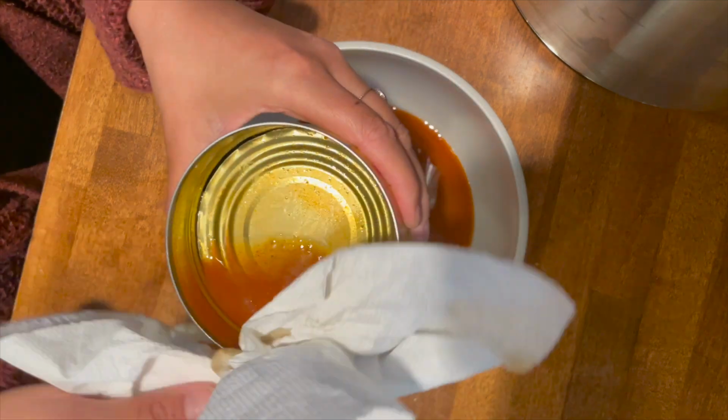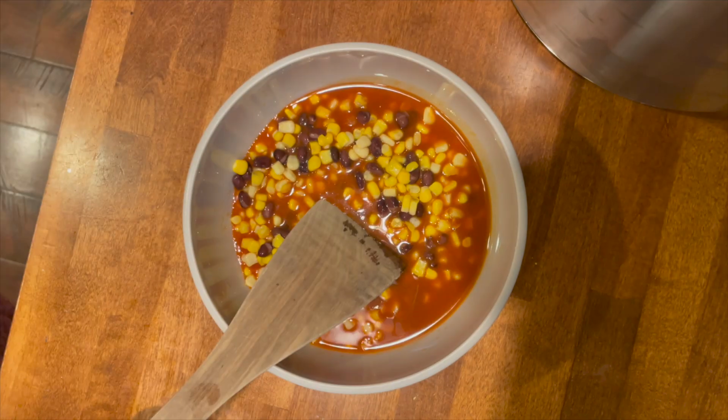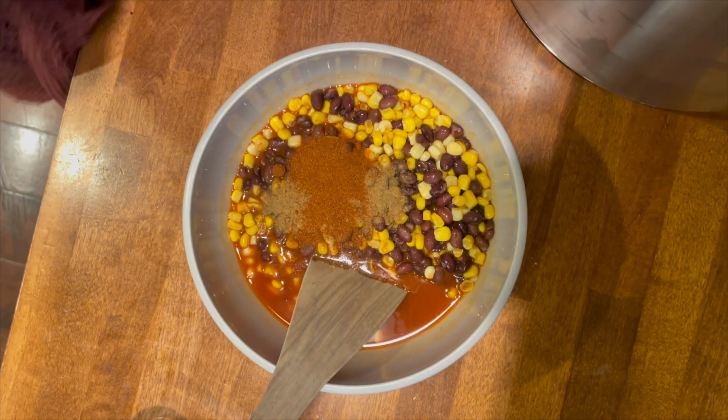I am adding half a jar of this enchilada sauce. If you had a smaller jar, that would work just fine. And then I rinsed and drained my black beans and corn, and I put that in as well. And then I'm just adding some cumin and some chili powder, salt and pepper, and I'm going to mix that together and set it aside.